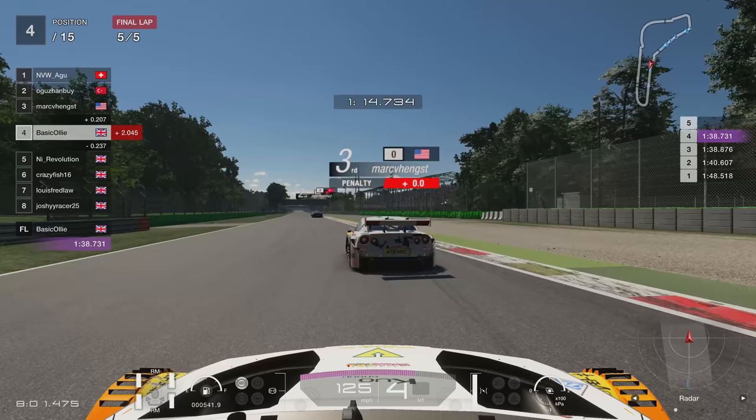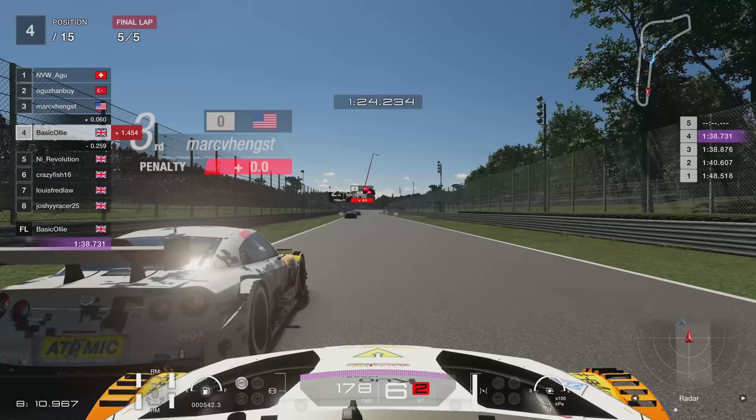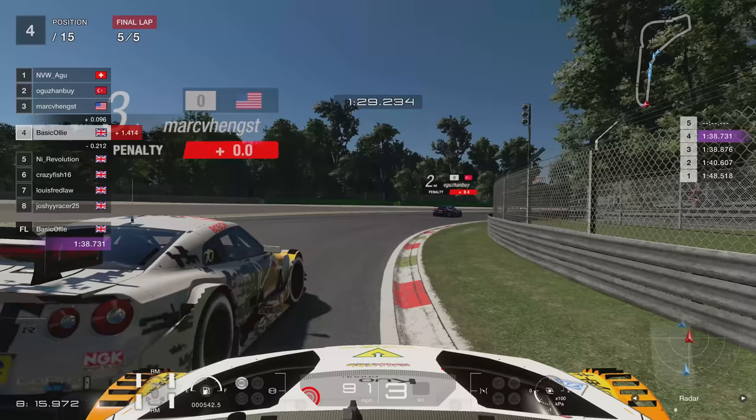I'm going to say it's a bit of a piss take, because you could easily punt someone off, get a 5 second penalty, and just sit still for 5 seconds and then go again, as we got the inside of the American. But he's going to do a really, really nice defensive move, actually.